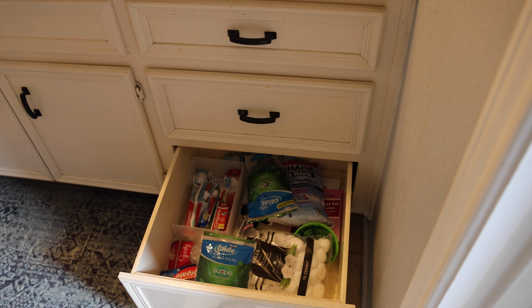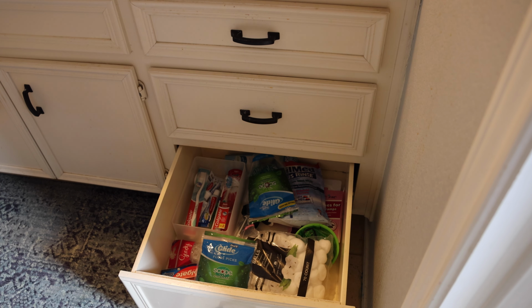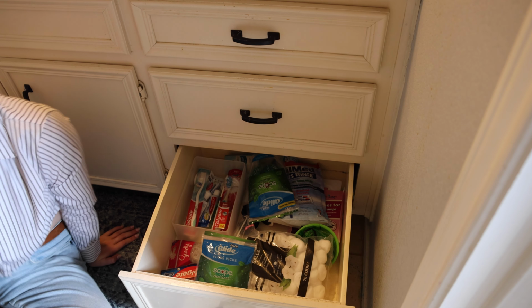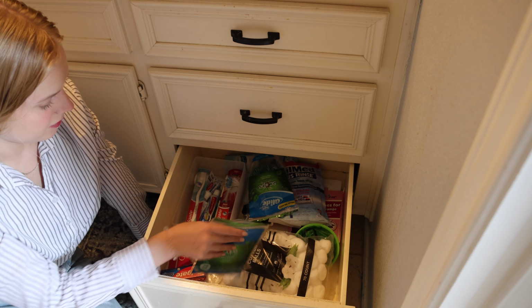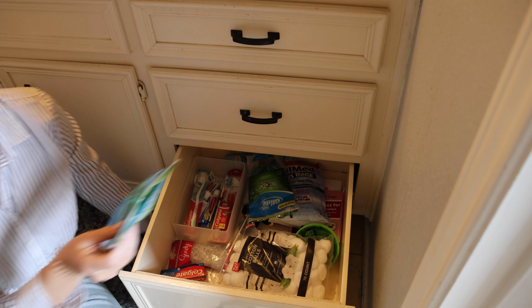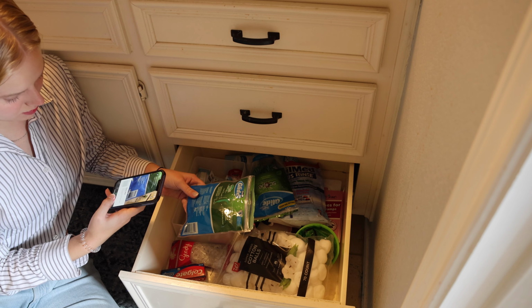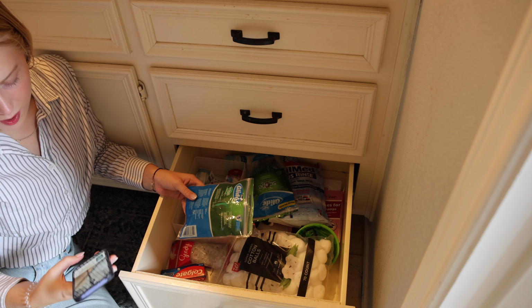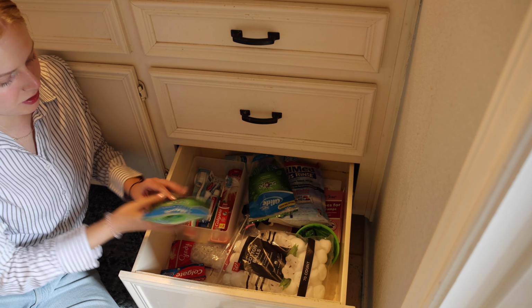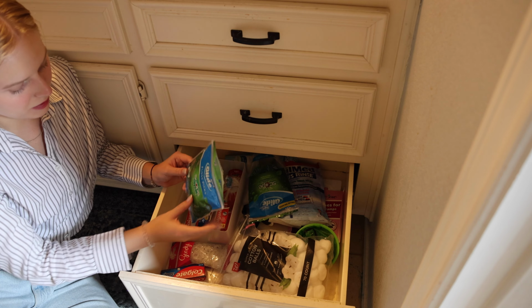So here is the final drawer. I feel like there's not gonna be much stuff to actually scan in here. I think most of it's just kind of like floss picks. I mean, actually, let's scan the floss pick and see if anything happens. No, nothing happens. That's fine. But I do want a cuter way to organize these floss picks.